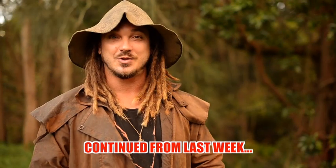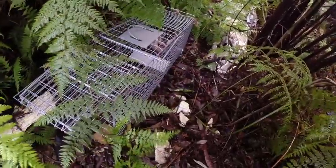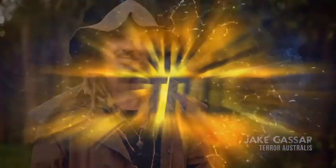The following morning, it was time to check the cage trap, and I was pretty excited and then a little disappointed. No, it looks like nothing's been in here. But it wasn't long after that, on my way back to camp, that my luck changed once again.